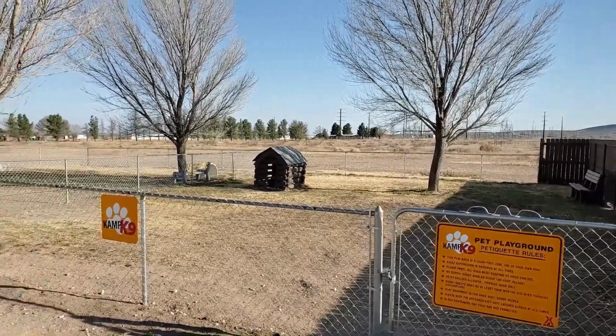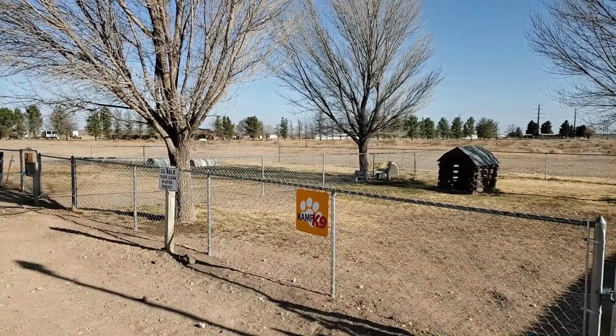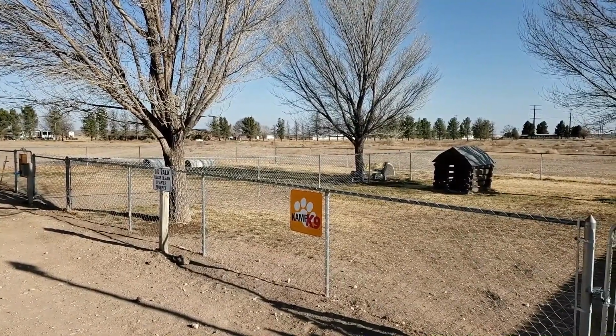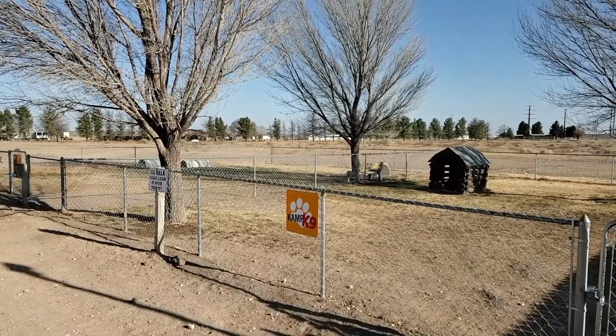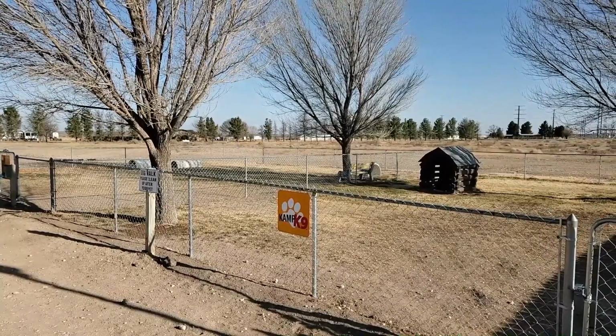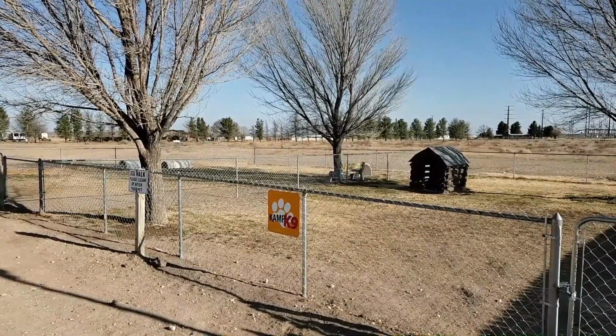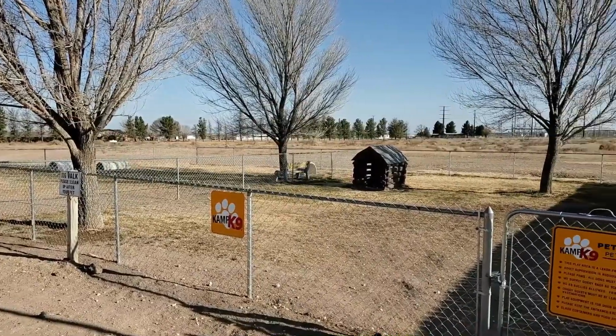There are 2 areas divided by a fence, and they do provide bags to clean up. We haven't been putting our dog in here though, because this time of year there are a lot of thorns and little grass pieces, and our dog's hair is way too long, and I'm kind of over brushing him every time he comes in here. But I'm sure during the summer when the grass is not dormant, you don't have that issue.